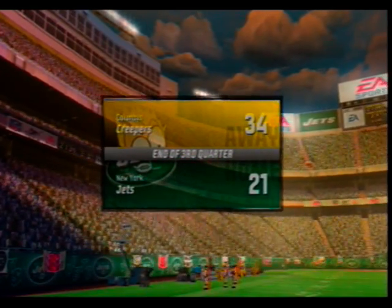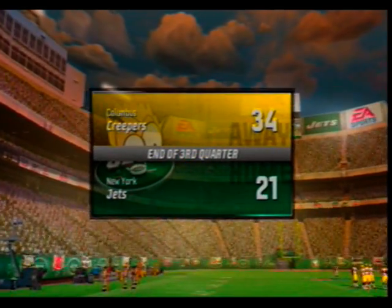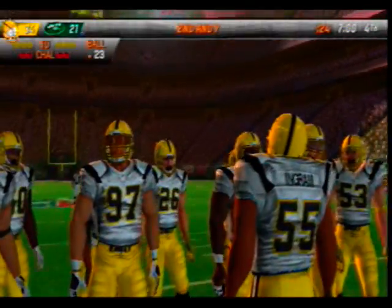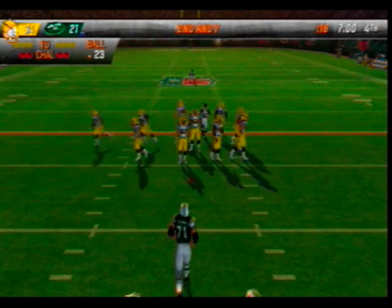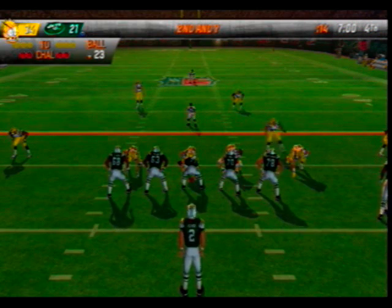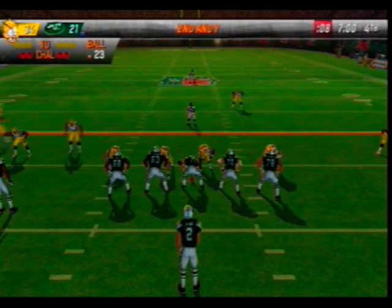So we've reached the end of the third quarter with the visiting team ahead of the Jets 34-21. And we'll start the fourth quarter. Second and seven coming up here. Ball on the 23-yard line. The Jets line up in a five-receiver set this time.